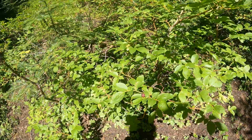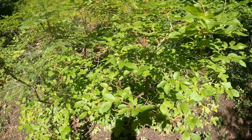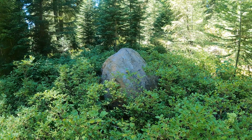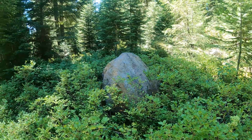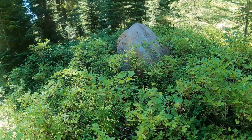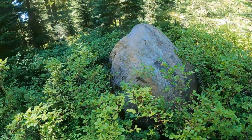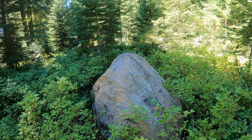That's the only berry on this bush. That's the way most of these bushes are. There's a pretty big rock there that rolled down from the top of the hill. Usually I'd pick a couple pints in this little area right around here, but it just looks really bare right now. I don't see any berries at all back in there. I see one.